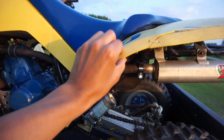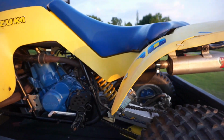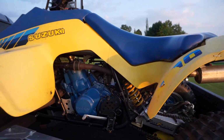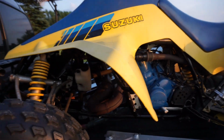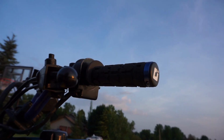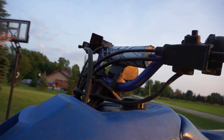It would be nice to get a new back plastic piece because that's pretty broken on it. And I think I want to get a new air filter as well, because I'll show you in a little bit, but the air filter is pretty much junk on it. It's all cracked and stuff, but I mean, it's decent. At least it has one on there. Grips look like they're brand new grips on it, and the bars look pretty new. It's Fly Racing bars on it.